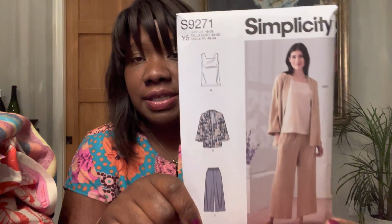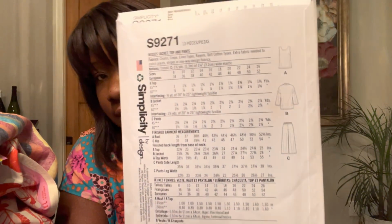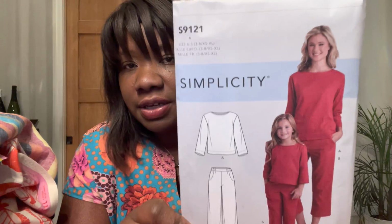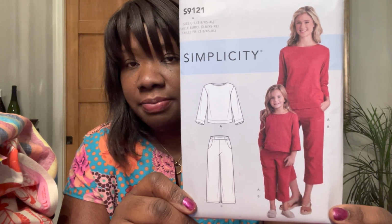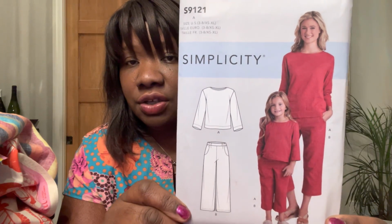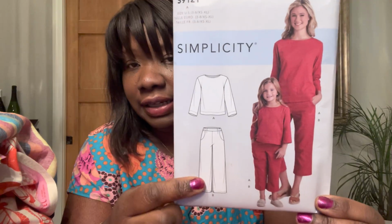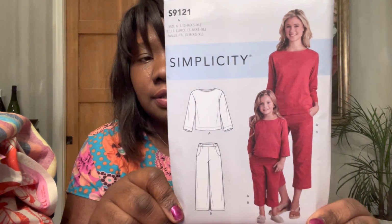So this is Simplicity 9271. Quick look at the line drawings. This is just really simple, clean lines. You could just do a ton with that. This one here is a pattern that includes the women's pattern pieces as well as for the children, which is kind of cute. But I just love these little cropped, easy pieces, again, beautiful in linens, beautiful in, you know, sweet cottons.